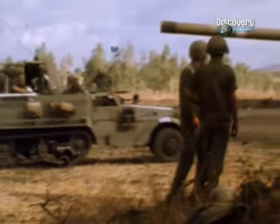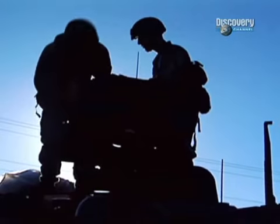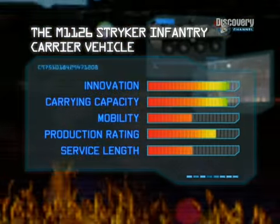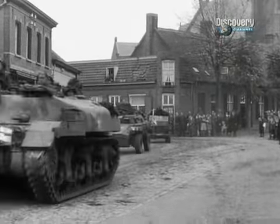For almost a century, hundreds of armored fighting vehicles have been designed and built to make their way through the battlefield, deliver troops into the action, and then get them back safely. Based on scientific analysis, expert opinion, audience polls, and technical comparison, we've constructed a 5-point matrix that will rank the top 10 infantry fighting vehicles of all time.